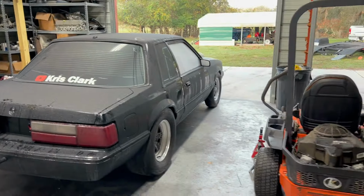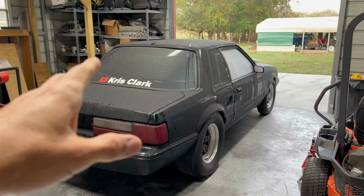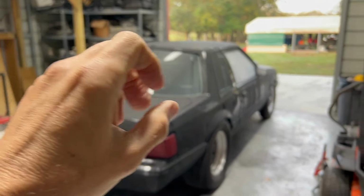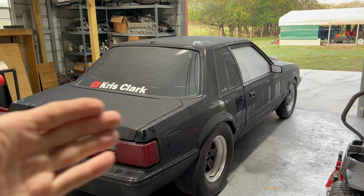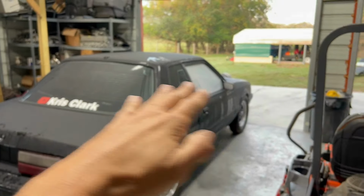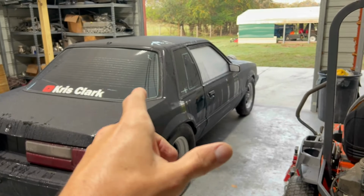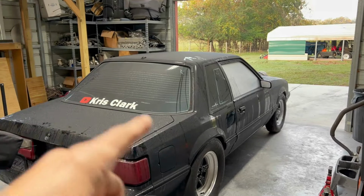So it started off Friday night. We went for the test and tune the day before and made two passes, and the transmission started to leak really bad. On the last pass, I know you can't see it in the video, but at the end of the track, the car started moving towards the wall. What it was, the transmission was blowing fluid on the back tires, and I came close to wrecking it.